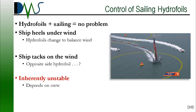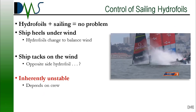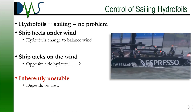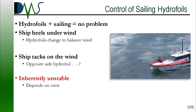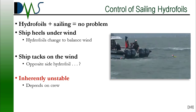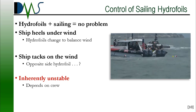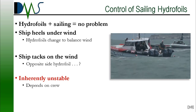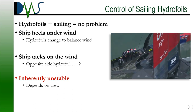First off, before you sharpen your pitchforks, let me make this clear. I have no problem with hydrofoils on sailing vessels. They work fine together. We possess the knowledge to design stable sailing vessels with hydrofoils. Not an issue. The roll stability under hydrofoils reacts similar to a normal displacement yacht. Under wind forces, the yacht heels over. This changes the angle and submersion of the hydrofoils. Various systems of control react to adjust the foil forces and balance out the heeling moment from the sails.